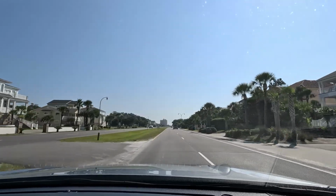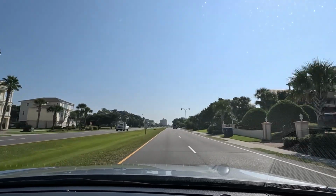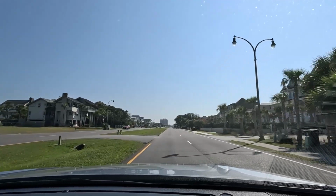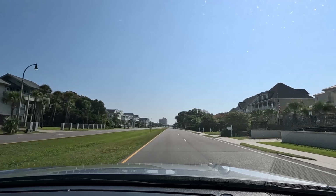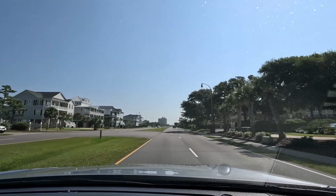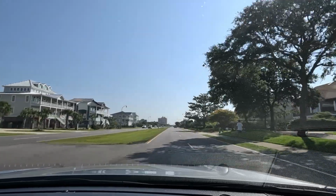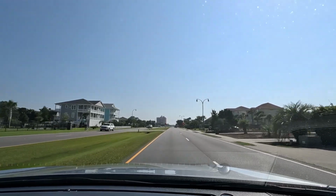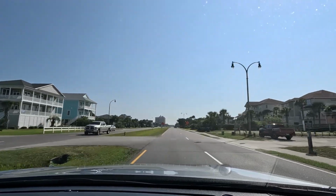But these houses are just really impressive. Some look modest, but don't let that fool you. They are still worth a lot of money, especially on the oceanfront side. The property alone would be worth millions on the ocean side, and then build on top of that. So definitely need some money if you want to purchase a home here, out of our price range for sure.